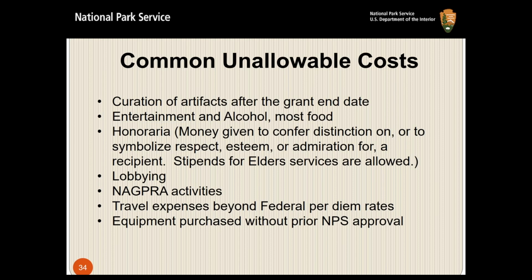Here is a list of common unallowable costs: the curation of artifacts after the grant end date, entertainment and alcohol, and most food, though the cost of providing very basic food or meals at meetings or conferences during the meeting is allowable. Honoraria, meaning money given to confer distinction on or to symbolize respect, esteem, or admiration for a recipient. Stipend for elder services are allowed. Lobbying, NAGPRA activities, travel expenses beyond the federal per diem rate, and equipment purchased without prior NPS approval.